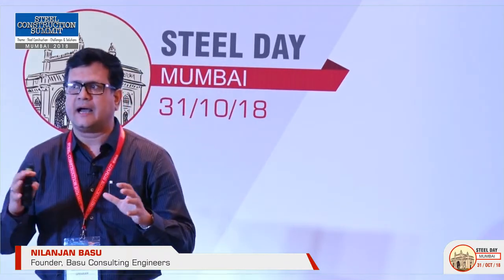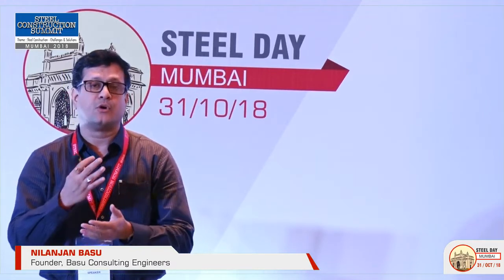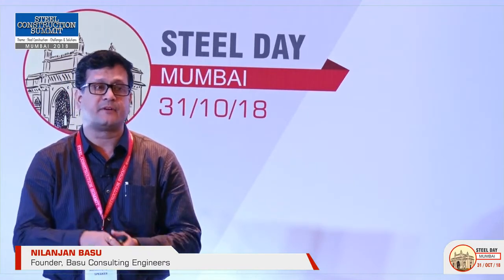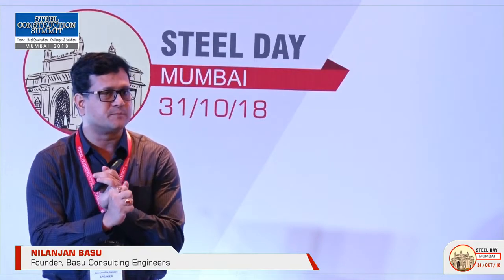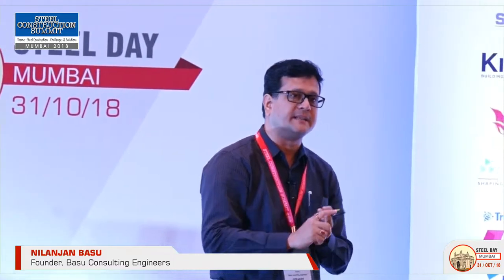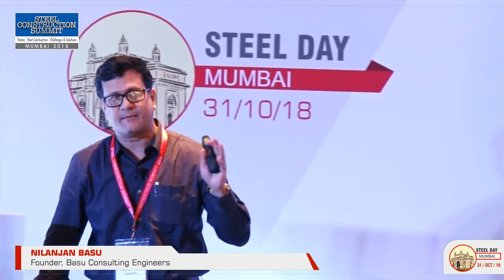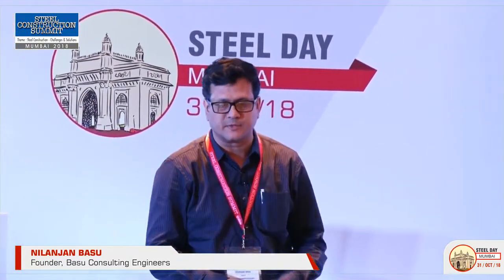Coming to the next part, a composite deck, any deck, follows a one-way beam system. It doesn't follow a two-way beam. The slabs are never two-way. It's one-way, right? And the metal deck is the bottom reinforcement. That's the main reinforcement. The top reinforcement can be a distribution reinforcement, or if the fire code says a minimum distribution requirement is there, then 8 mm at 150 center to center, or 8 mm at 200, should be sufficient as a distribution reinforcement. You don't need any other reinforcements.